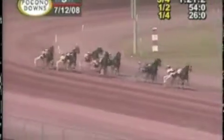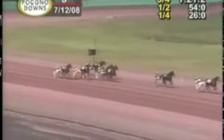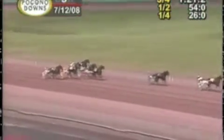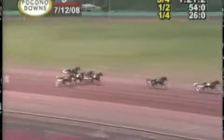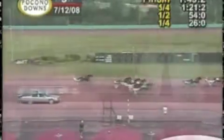Tivoli Hanover takes over the lead. Looked like DiAntonio had to check there, and Tivoli Hanover is turning it on now in the stretch. Watch the timer here as Tivoli Hanover gets home the winner. First here, Tivoli Hanover, that's his 3rd straight win in the Open with Tony Morgan.